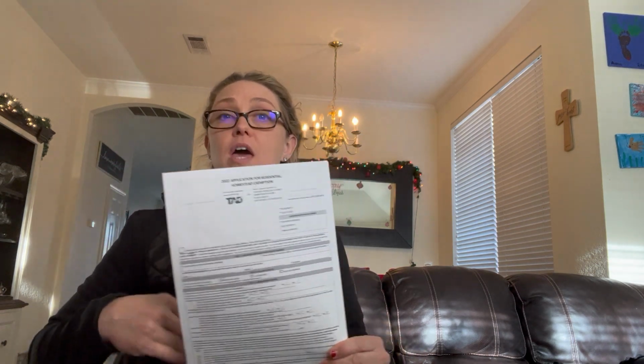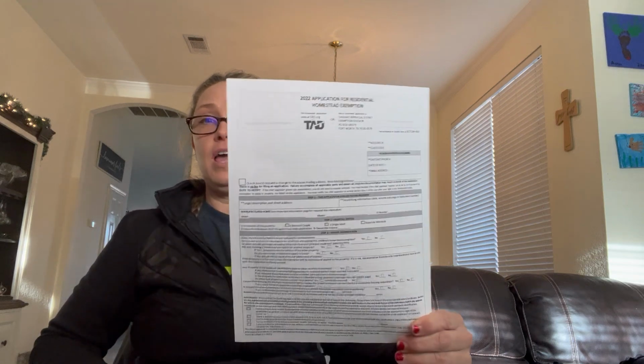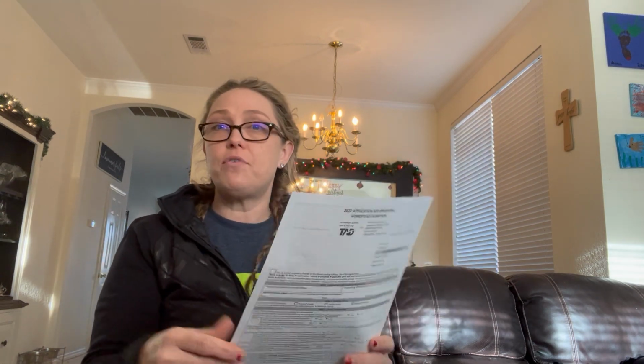So what you're going to want to do is, I just printed out the Tarrant County one, but whatever county you live in, go to that online CAD. CAD stands for County Appraisal District. So Johnson County, you're going to go to Johnson CAD. Tarrant County, Tarrant CAD. Dallas County, Dallas CAD. Any of those will take you to the County Appraisal District's website. It should be the first thing on that site, like new homestead exemption form. Download that form, fill it out.